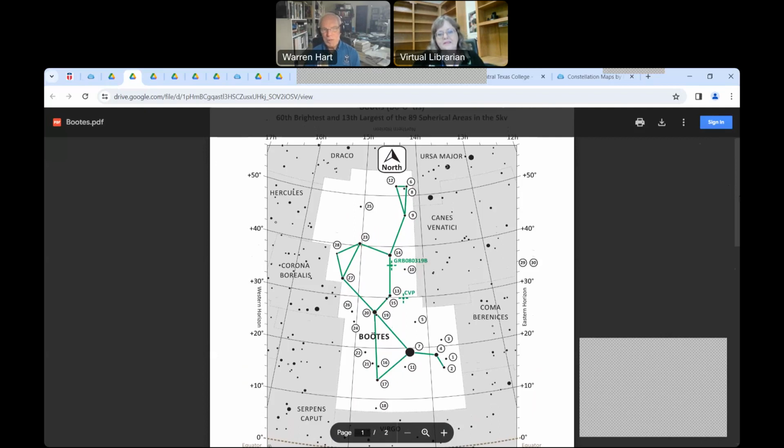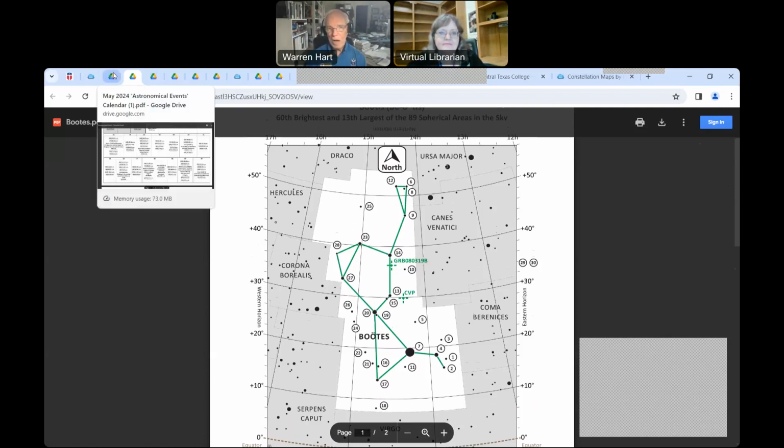So it's a memory device for me. I arc along the handle of the Big Bear so I can continue that curving arc down to help me to find Arcturus. And Arcturus happens to be the brightest star in the northern hemisphere. So it's just an interesting thing to pick up. That's our first, and that is a complete constellation. So far, we have seen one constellation of the 9.5.